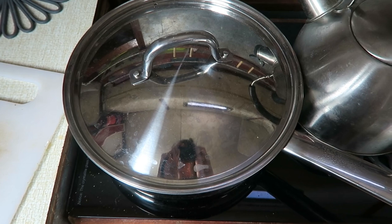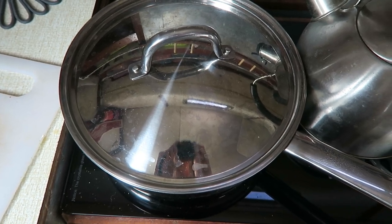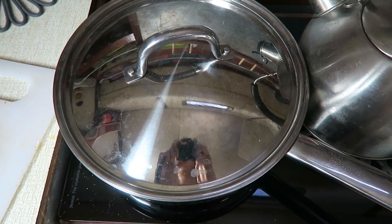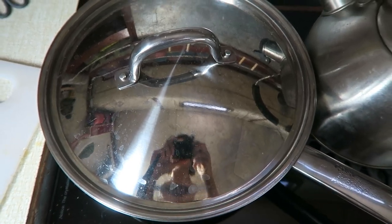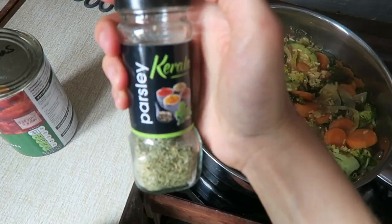Once you have all the ingredients in the pan, really all you have to do is just let it sit. Because I'm using brown rice, it's going to take quite a while, so I'm probably just going to go do something else for like half an hour while this does its thing.